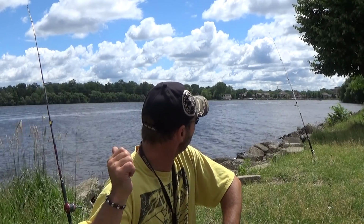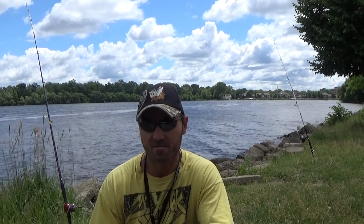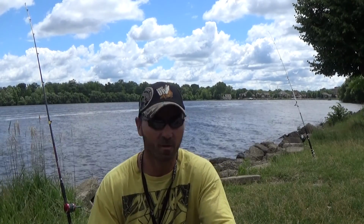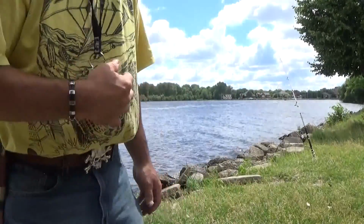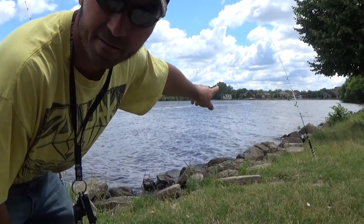This one behind me, I'm using just a floating jig head, a bigger one, with a piece of crawler on it. Got another bite going on a white pole.